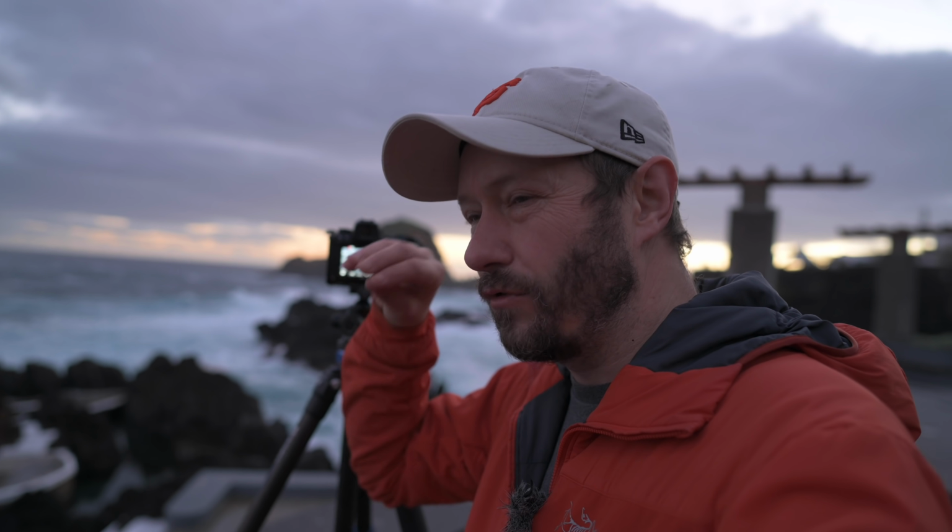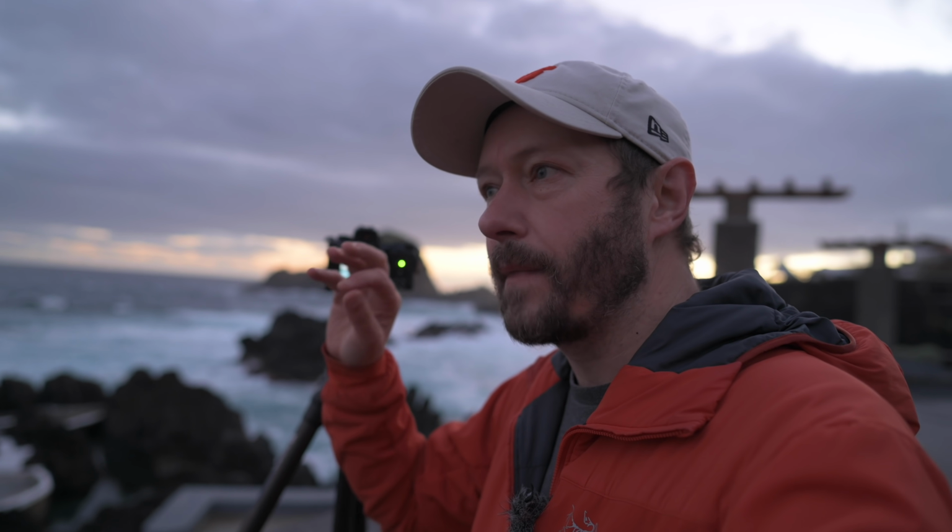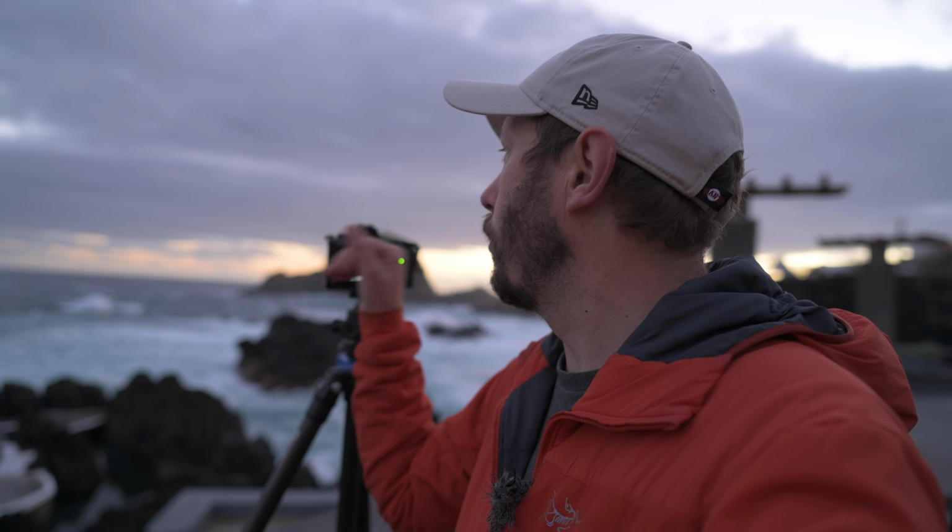But there are 2 different shutter speeds that I need to be thinking about here. There's one shutter speed for when the water comes over the rocks, which is about half a second. That captures really nice lines in the water. And there's another shutter speed for when the waves crash outside at sea, and they look better at around 1,000th of a second.